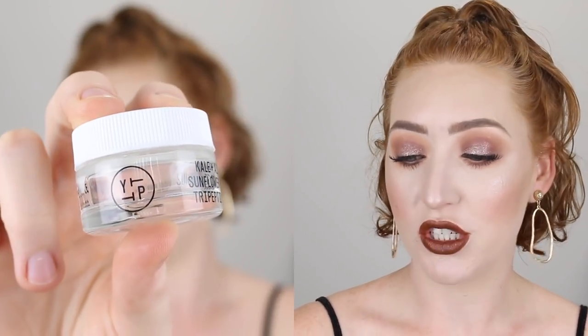On to another eye cream, and this one is the Youth to the People Superfood Peptide Eye Cream. This one is very different to the Ole Henriksen. Firstly, it's a very rich and creamy formula, so I only like to use this one in the nighttime.